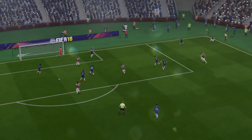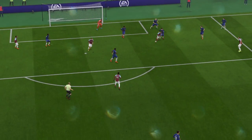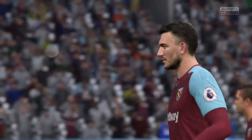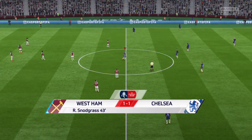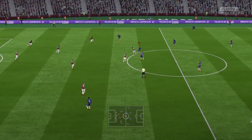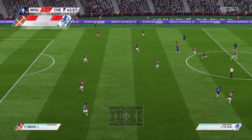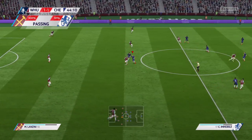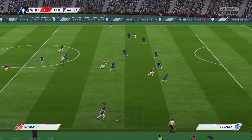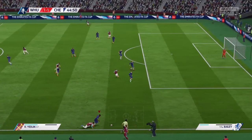Knocked it away from very close range. All about concentration, that getting the right strike on it. It is level. Both sides have scored here now. It's Jordan Ibe. Lanzini. It's Yedlin. And here they are on the attack.